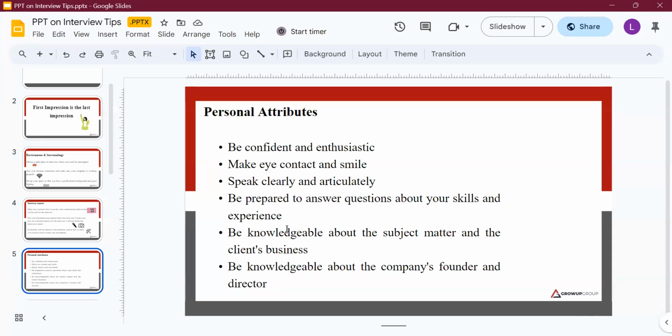Whenever you are interviewing for a particular role, you should be aware of the job description really well. That is the requirement the interviewer has, and that's why they are interviewing you. So you should be knowledgeable about the subject matter and the client's business. Client's business: always make sure that you do research beforehand while interviewing for the client. And always make sure that you research the company's founder and director.